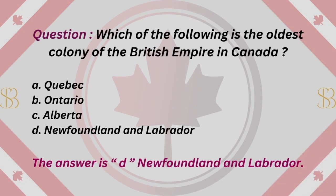Question: which of the following is the oldest colony of the British Empire in Canada? A. Quebec. B. Ontario. C. Alberta. D. Newfoundland and Labrador. The answer is D. Newfoundland and Labrador.